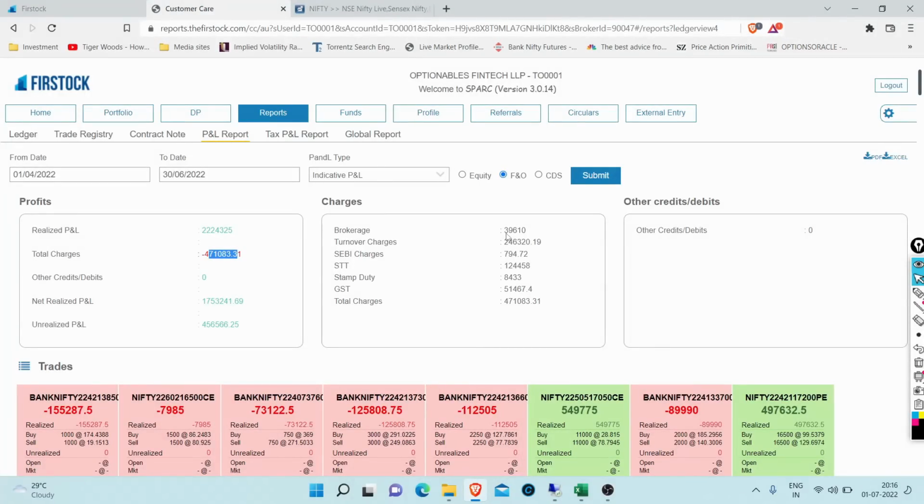You can see that we have paid close to 40,000 rupees in brokerage. We have paid close to 2,40,000 in turnover charges and STT of another 1,24,000. So after removing this 4,71,000, we have a net profit of 17,53,000 plus another 4,56,000. So where did we get this 4,56,000?